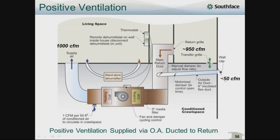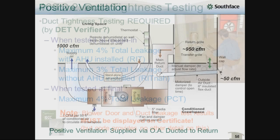And then another one that's pretty common is positive pressure or supply ventilation, where we essentially dump outside air into the main return. And when it operates, the air handler pulls mostly return air, some outside air, and it puts a little bit more back into the house than it took out. So that's why we call it positive pressure. All of these are viable, and some are better suited for certain climate zones than others.